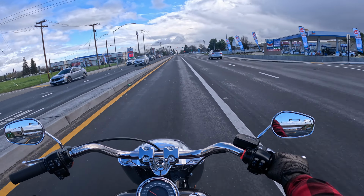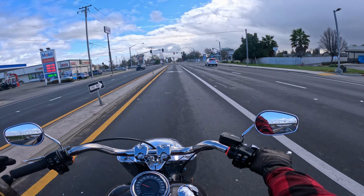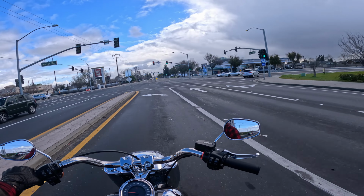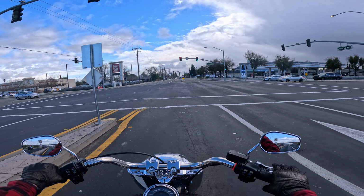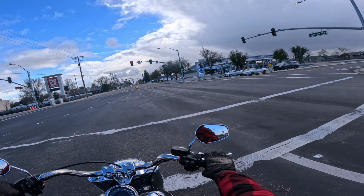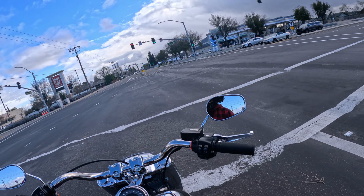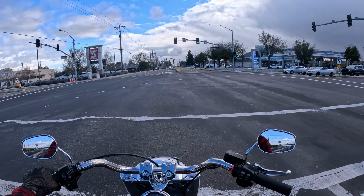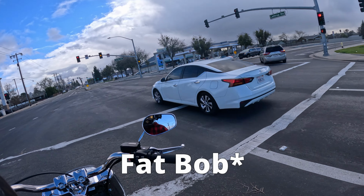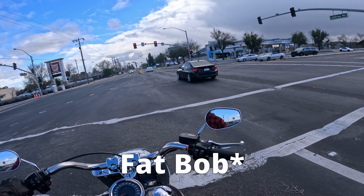You don't have to put a windshield on it. You don't have to put saddlebags or anything like that. I think it kind of ruins the look of the Fat Boy and the Breakout. Those bikes look great as they are. I just don't think they lend themselves to a complete build, like the Lowrider S or a Street Bob. It doesn't lend itself to that, in my opinion.